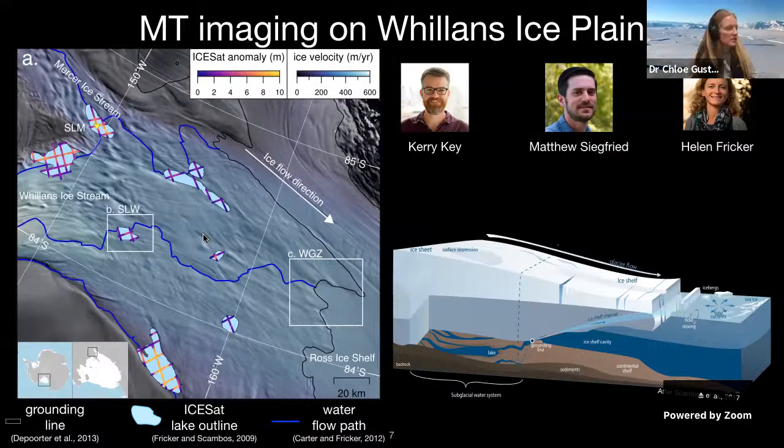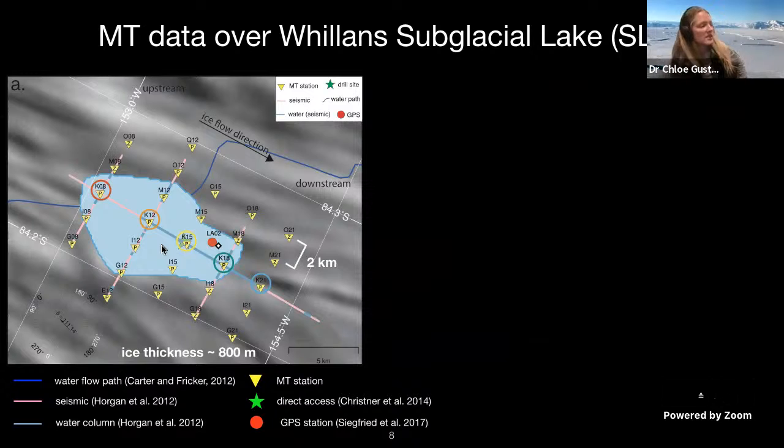So I will just start with our lake survey. The yellow triangles here note where we collected magnetotelluric stations. And I've just noted the ice thickness here is about 800 meters. And our stations are spaced about 2 kilometers apart. So it took us about 2 weeks to collect all 27 of these stations.